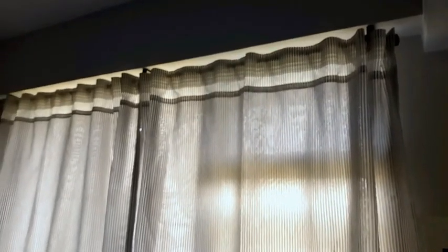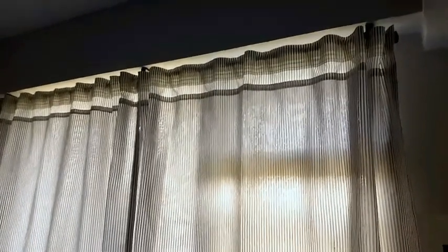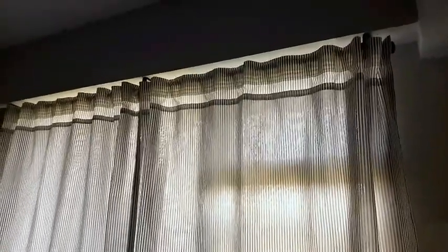Why is there a hole here? It is because at that time I was trying to save money. I was trying to install the curtain rods by myself. Somehow I do not know why the drill was not able to drill in vertically, so that's how I ended up with this hole over here. So in the end, I decided that I might as well spend some money. I hired a professional to install the curtain rods for me, and they did a very good job.